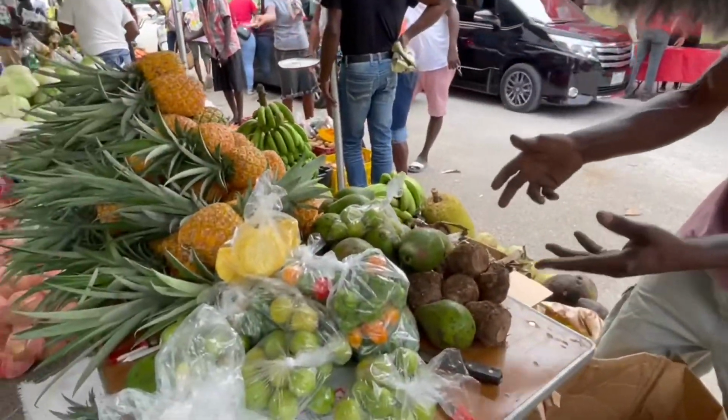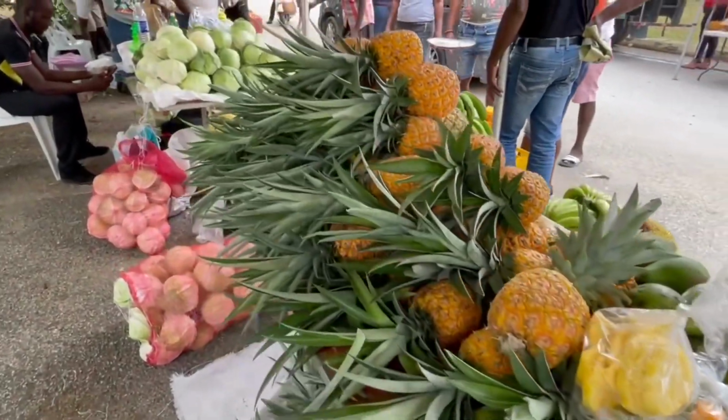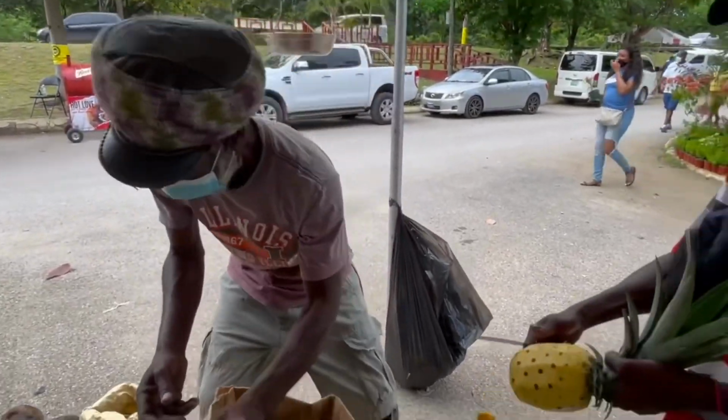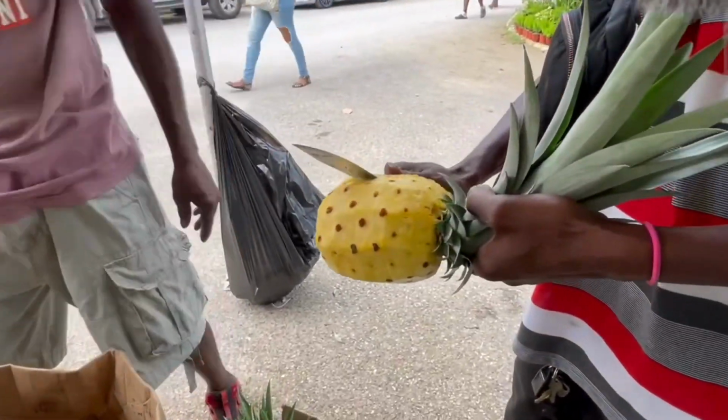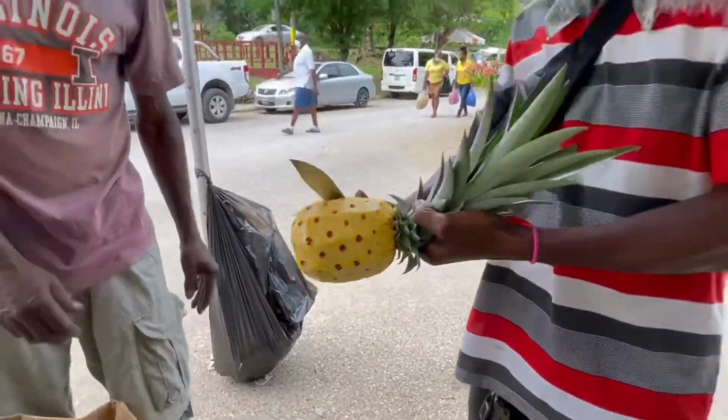Right here, turn here, right papaya, pineapple, fruit vegetable. Everything that's on the market. The man I'm feeling pineapple up front, straight up front.